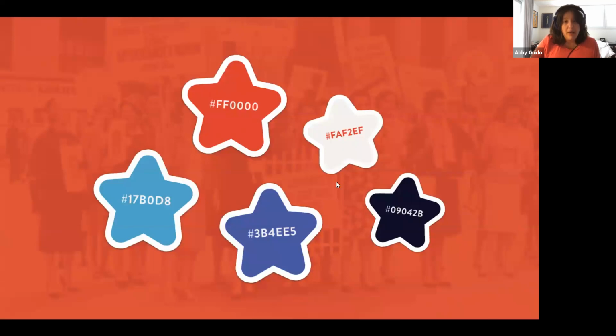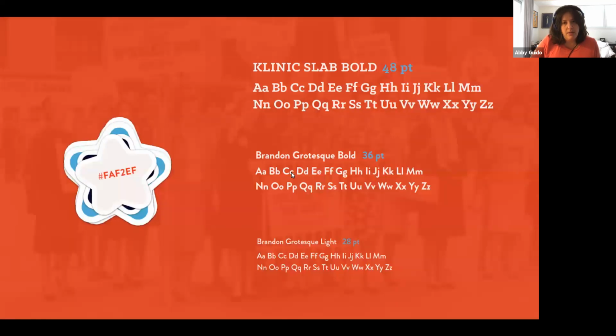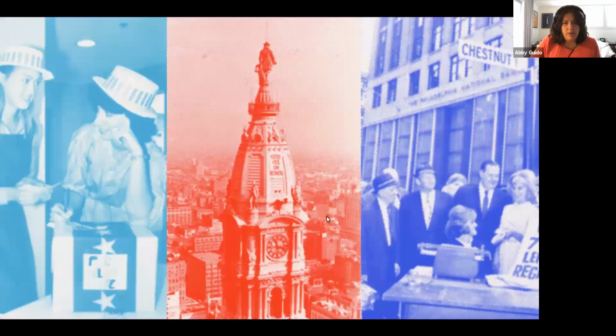This is the color palette for this brand. And some of the typefaces for the brand as well. Allison spent a lot of time doing research of photography of past elections in Philadelphia, using our library on campus to find old images that were then incorporated into this campaign as well.